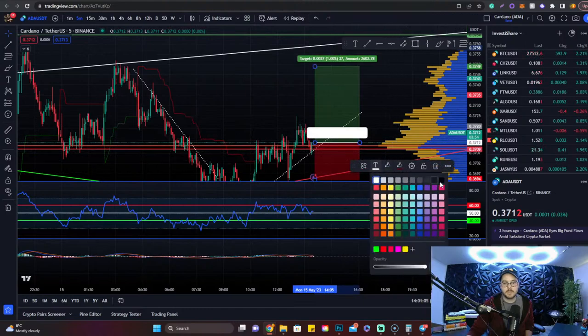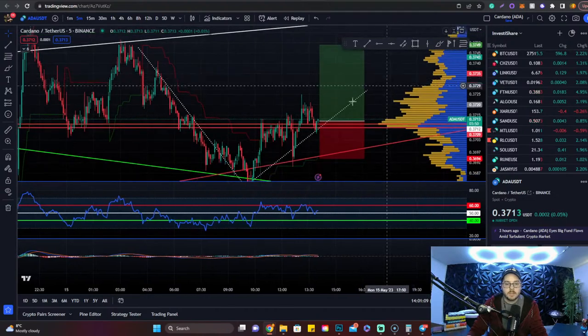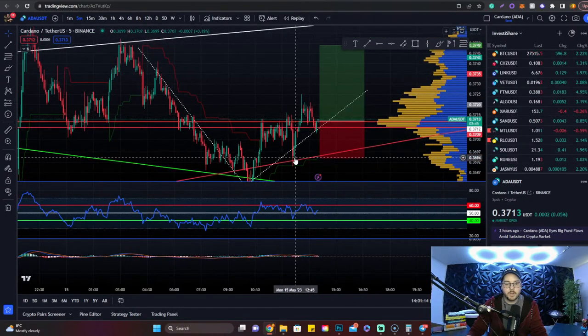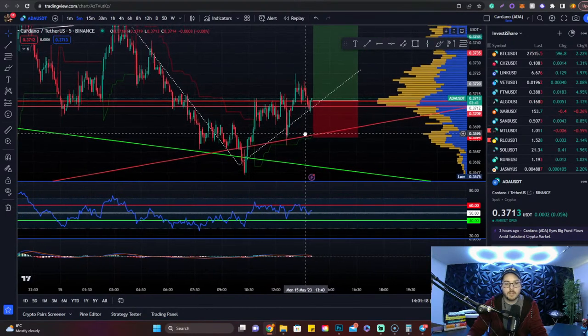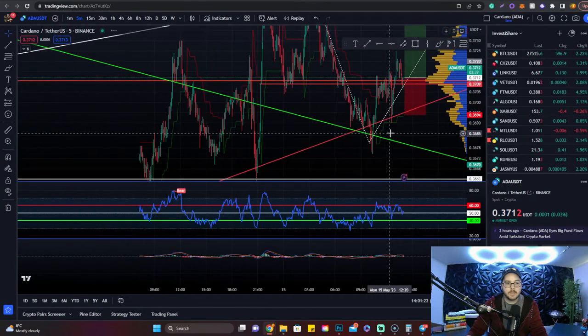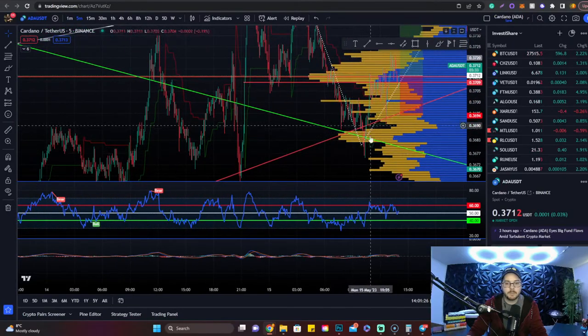Text. I gotta change that so I can see it when we're even. Okay, 1 to 2 R&R. Put it below this swing low right here. And it's also below this uptrend level support. Now this is a higher time frame support level, so we can have low time frame candles dip below it like we did right here.